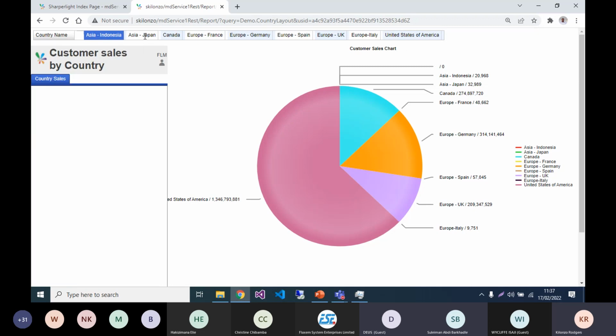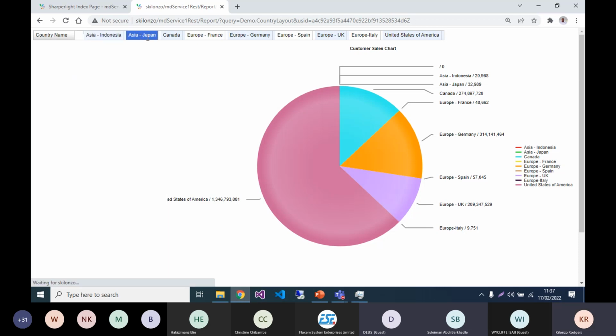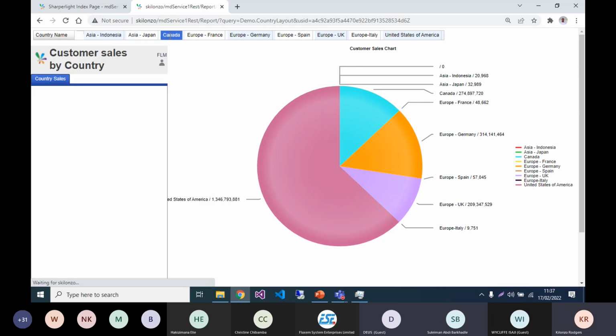So here, if I want to see the specific sales per country, I just click on the country name above there. So that's SharePoint. You can report from the web, do dashboard reports from Excel or from the web, just how you choose.